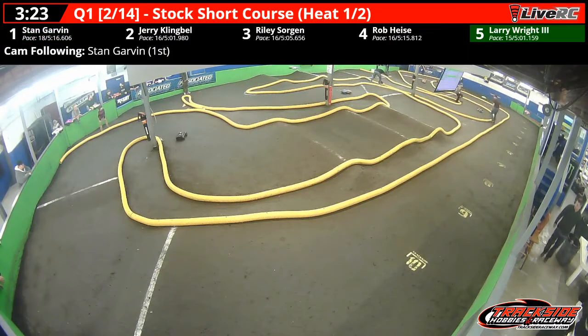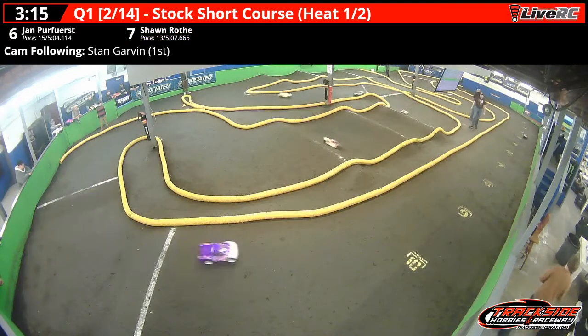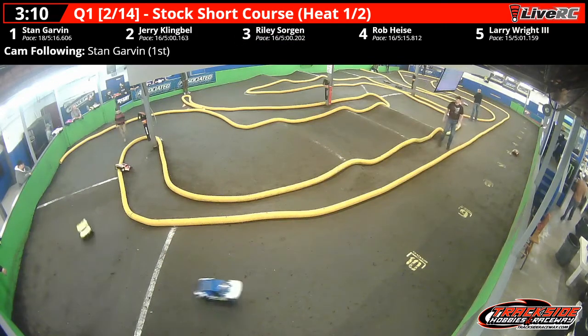Watch at the bottom of the corkscrew. Bottom of the corkscrew. And that's clear. Riley Sorgen getting back on it right away in that purple and white. She's all the way back up to third right away. Then Rob Heise, Larry Wright, Jan and Shawn Rothe. 1:45 down, 3:15 to go.